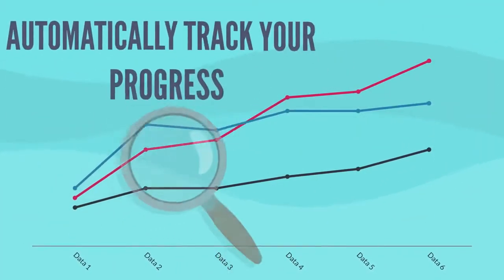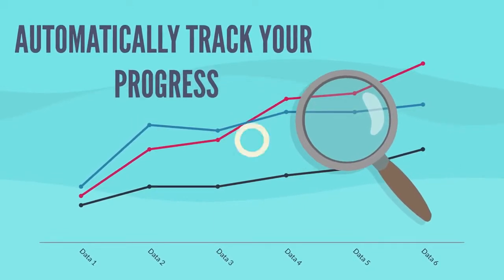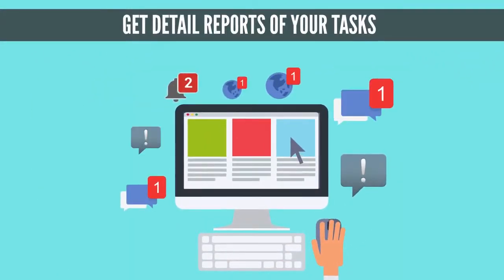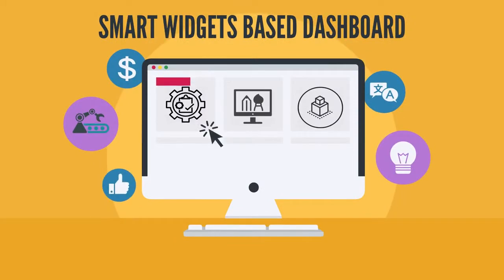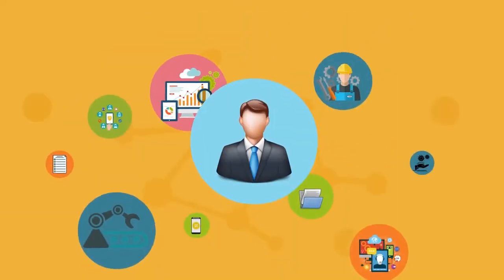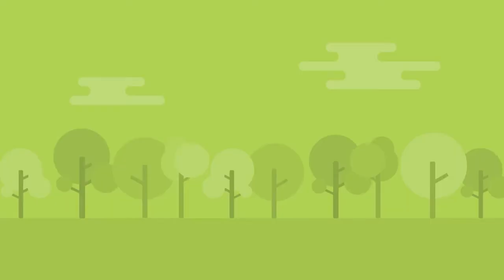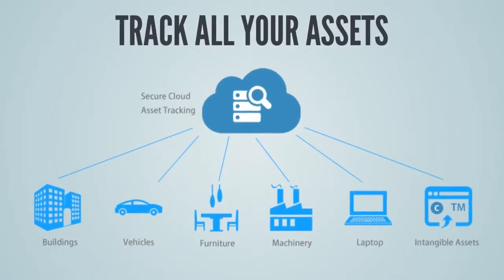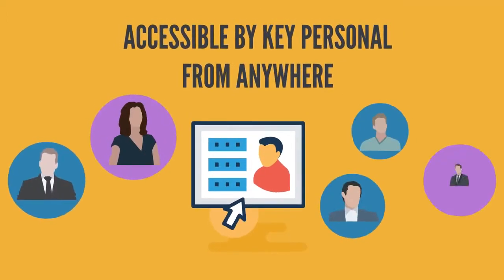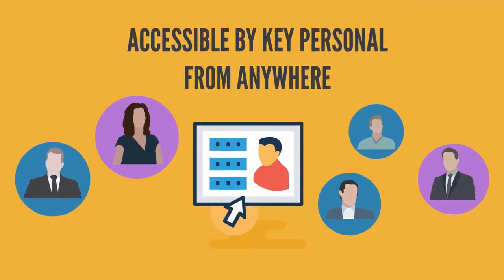Our solution automatically tracks the progress of any journey, and reports back regarding completion or remaining tasks, on a smart widget-based dashboard. Our client can now manage and automate critical processes, connect their customers and suppliers, keep track of all the assets, and manage their accounts in a way that is accessible by key personnel from anywhere in the globe.